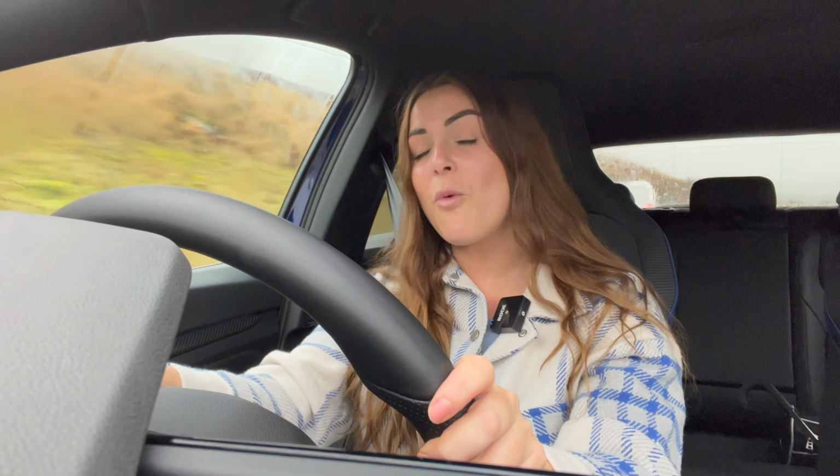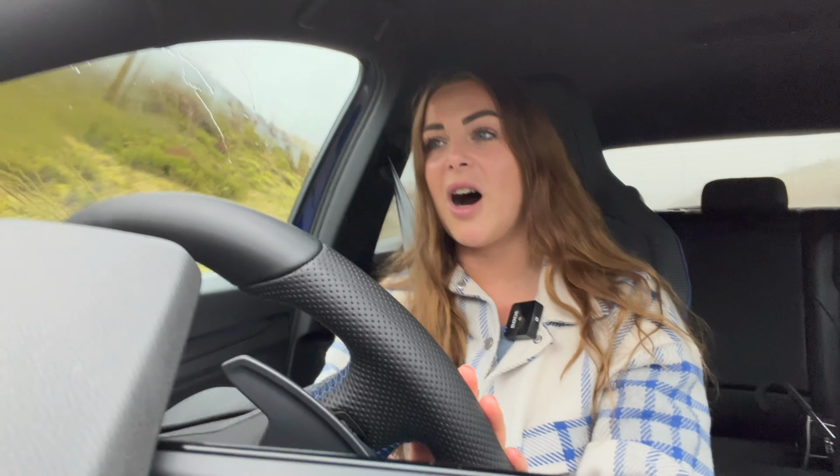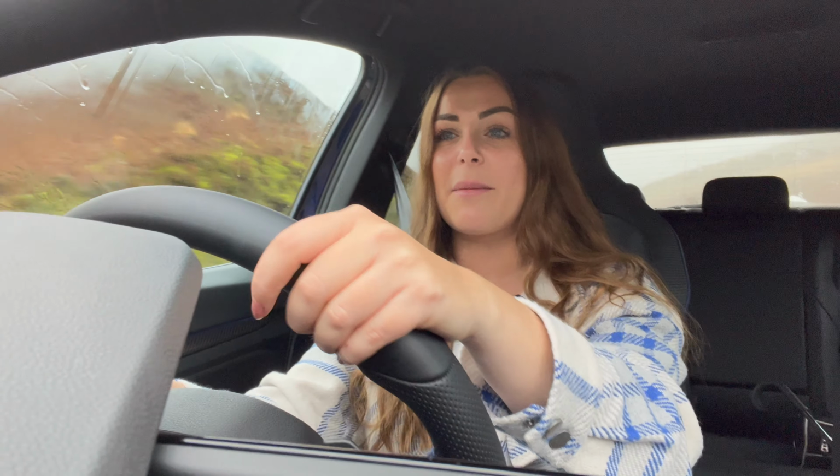Which is 0.1 second quicker than the standard Golf R. It doesn't sound like a lot, but the small upgrades that they have made to this car have really made a vast improvement. I really like the changes that they've made to the gearbox. They've actually increased the amount of feel that you get from the gearbox as it changes gear. And this is really noticeable, and it definitely makes the car feel more engaging.